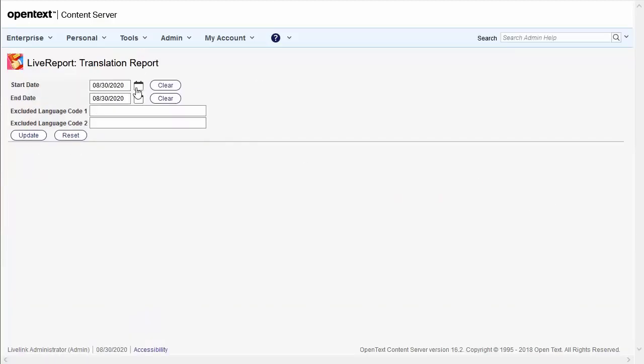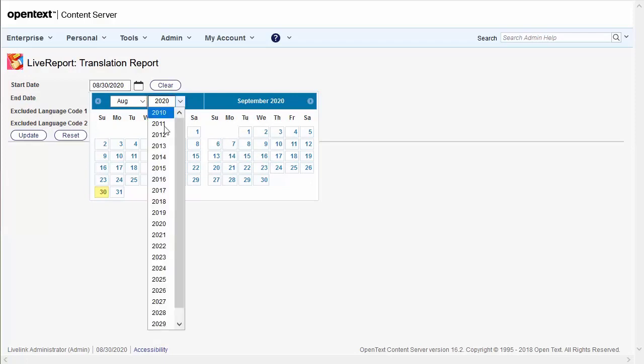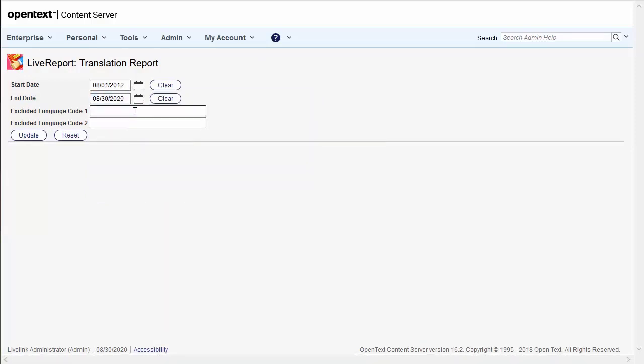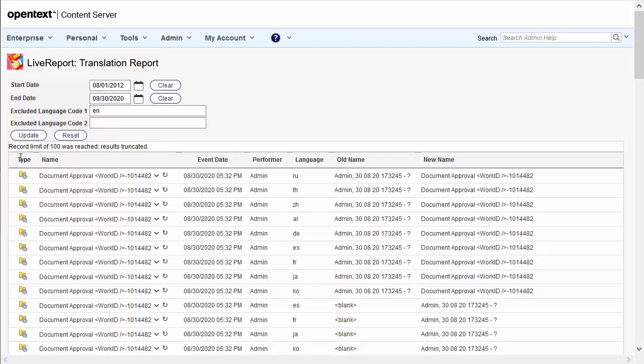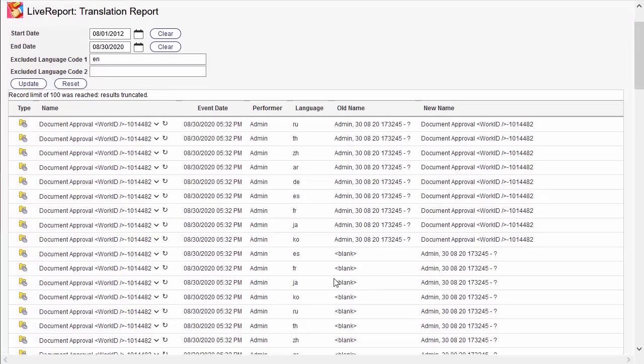You can see the prompts are all in my language. Let's select some values here, and run the report. What you can see, again, I'm in as an English user, prompts are in my language, the column headings are all in my language, and in fact here it says something in my language, it says blank.